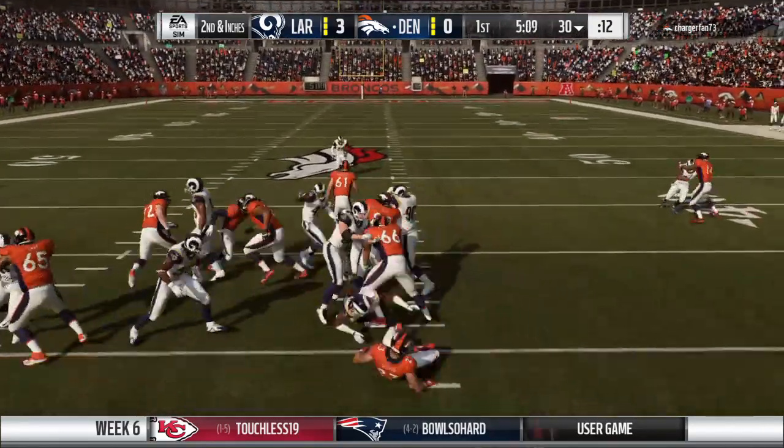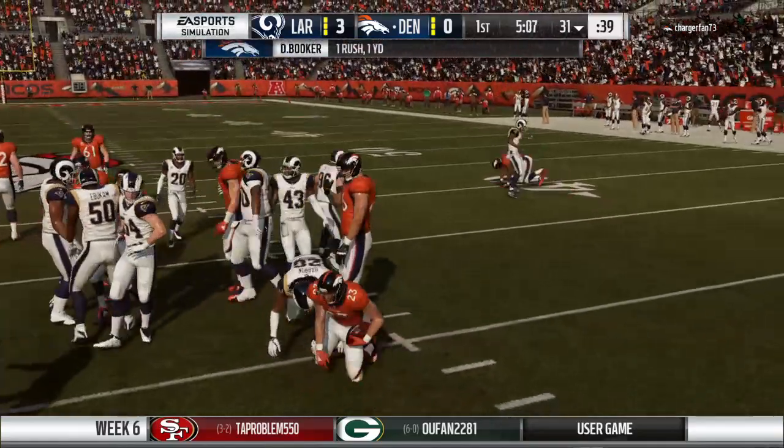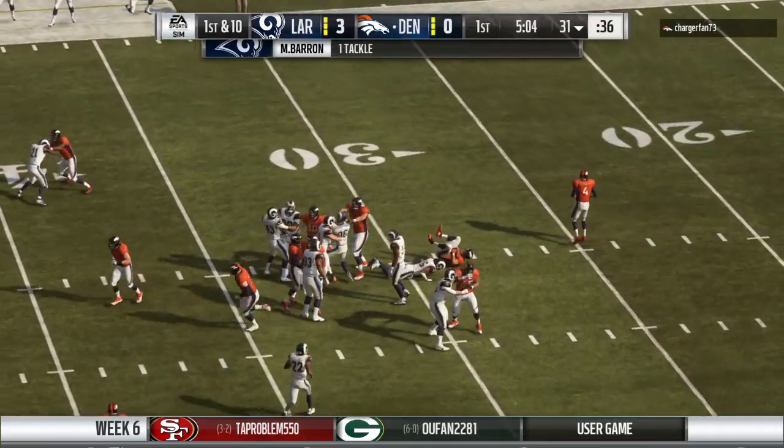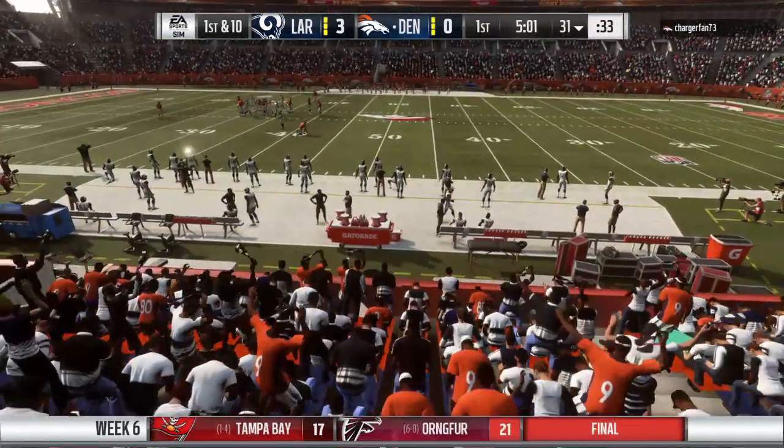First carry for Devontae Booker. And they'll take him down at the 31-yard line. Only a gain of a yard there, but it indeed gets him a new set of downs.